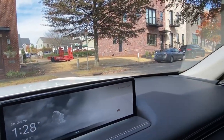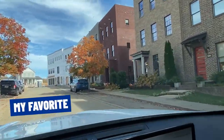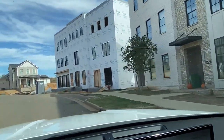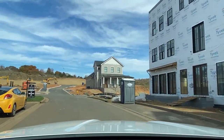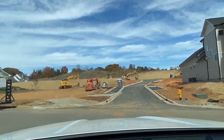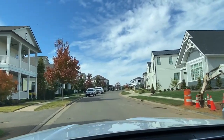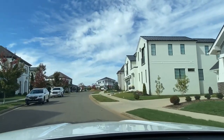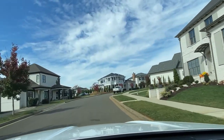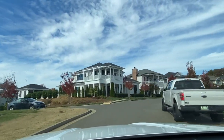All right, so this is my favorite neighborhood in Knoxville, pretty much all together. I love these houses. I think they're so cool. And you could walk to Target from here. You could walk to the grocery store. I literally love them. They give me Charleston vibes. I just think they're so pretty. These are 10 years or newer. Some of them super small, some of them 3,000 or more square feet.